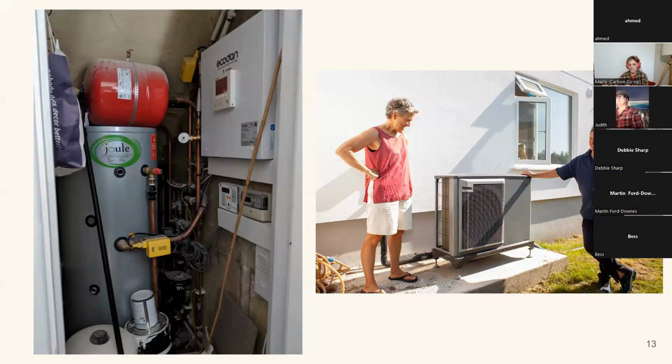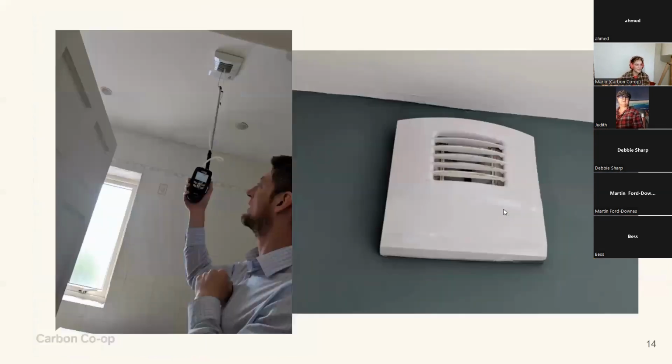So we can go over thermal bridging later. I have got a slide on that, and I can answer more about that as well.